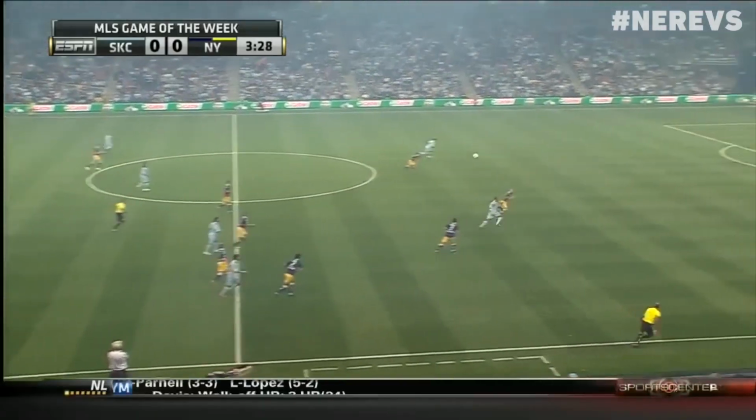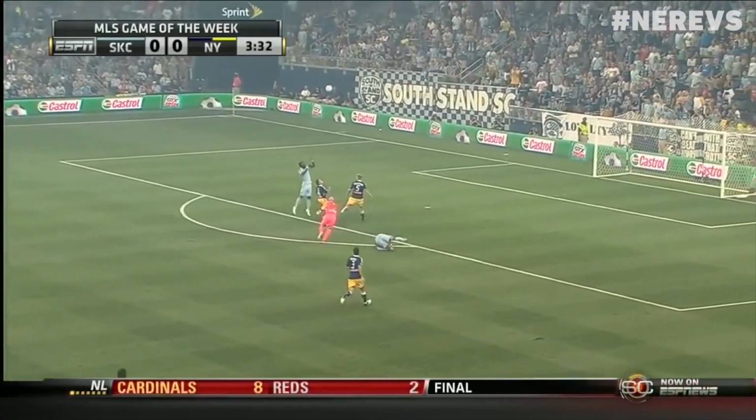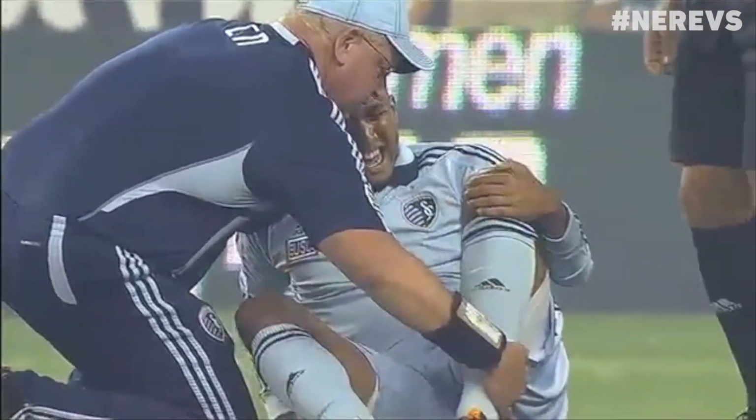Teal's career hit a roadblock in 2012 when he tore his ACL after making 22 regular season appearances, starting 14 times and recording 5 goals and 1 assist for Sporting Kansas City.